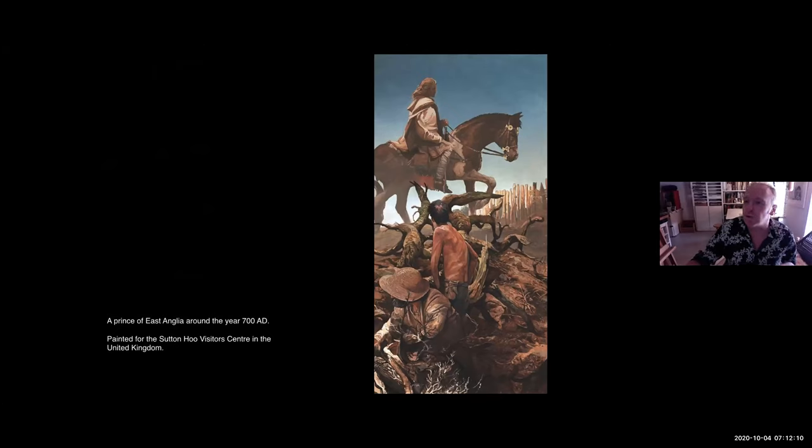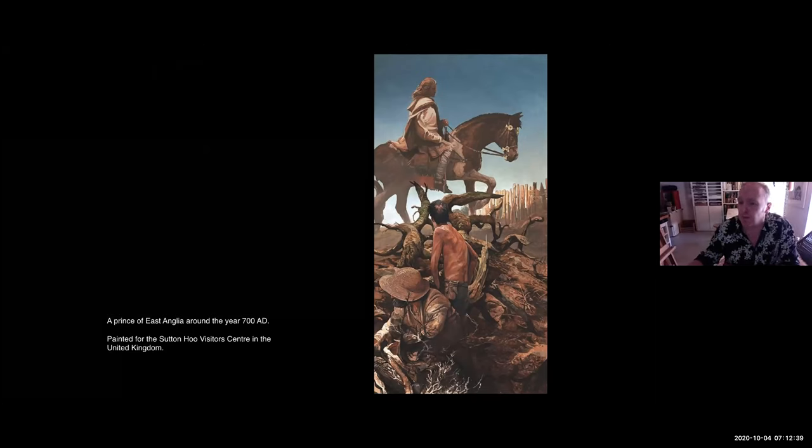This is, if you're familiar with the Sutton Hoo Royal Burial, 7th century, East England. The National Trust in the UK, they decided, this is about 20 years ago, to build a new visitor centre. It was such a popular place, it also included part of the archaeological site, that after a few months, they actually had to shut it because too many people were stomping the ground. It's considered one of the greatest archaeological treasures of the UK.